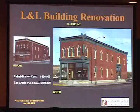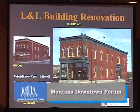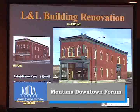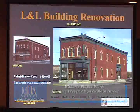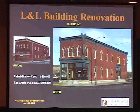Okay, this building, again, is a pretty good example of opportunities that most people wouldn't see. It's a little hard maybe to tell. That doesn't look as horrible as this building really was. It was built in 1896. This was the anchor building of the Chinese block in Billings. So it was the only building left on this block. It was the only Chinese building left on this block. So it had a very interesting history.